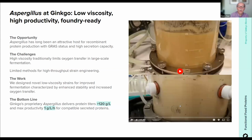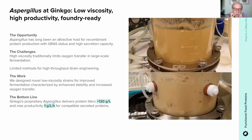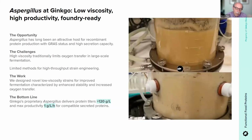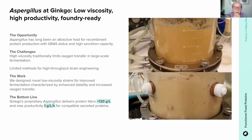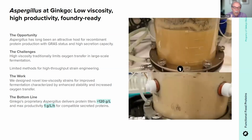But of course, there is no system that only has good things. I mean, we say within Ginkgo that we make things easy to engineer, but that doesn't mean it's always easy to do that. And probably that's why you're also listening to this webinar. The challenge that fungi have is that in the fermentation, because of the growth phenotype, you get a phenotype that is shown here in the movie at the bottom. And that is a typical industrial strain where the biomass accumulates and you get something like an applesauce. And that works. I mean, several tens of grams of protein can be produced in these systems, and some of these systems are industrially used. But we have developed a strain, and that's at the top, which is the same fungus, but a strain with mutations that makes it almost like a yeast culture, so very liquid. And that has a benefit because you can reach higher biomass titers with the same kind of oxygen supply.